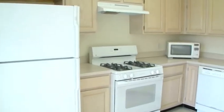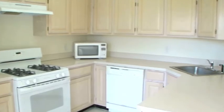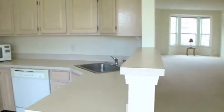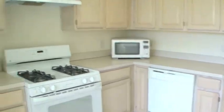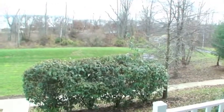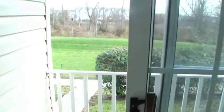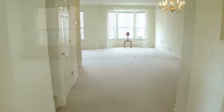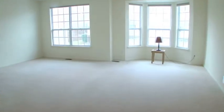Eat-in kitchen features 42-inch upgraded cabinets and a deck with a view of wooded space. Living room features a bay window.